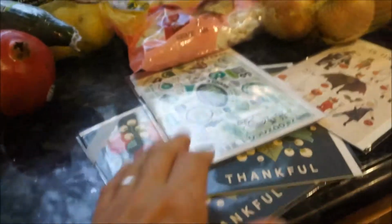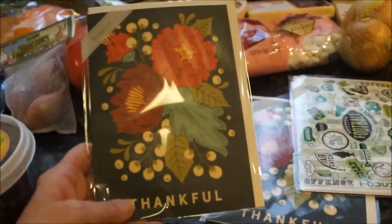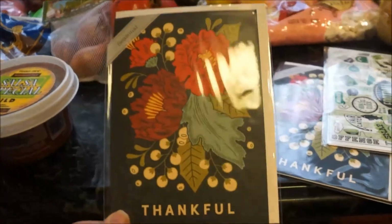I got some salsa. I also got some cards. They have really pretty cards right now. So I have a couple birthdays in the month of November. I thought this was really pretty. And it says thankful, and I'll say something like, I'm thankful for you.